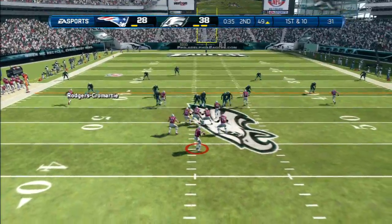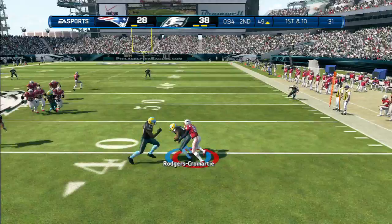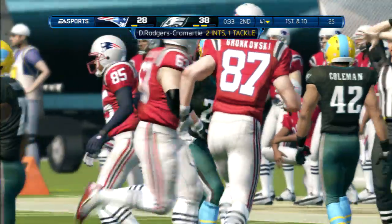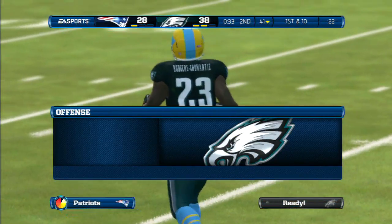From the shotgun, the throw to the left. And it's picked off by Rogers. Cromartie not giving up another inch. That was an awesome job by the defense. They just read the quarterback's eyes. They got in position, and they made the interception.